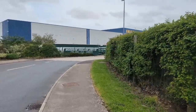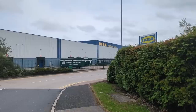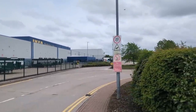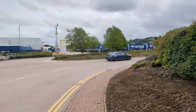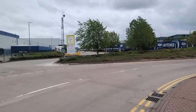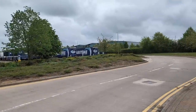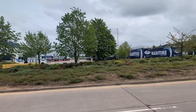Alright, so here we are, guys, just approaching IKEA Distribution Centre. Loads of different trucks. Oh, why is my phone wobbling like that? What are you doing? Calm down. But yeah, we've got like a gated area. No smoking beyond this point. Lorry and car park, no smoking beyond this point. And it's 10 miles per hour. So we've got the gatehouse here, security gatehouse. Barriers over there. Yeah, big barriers.